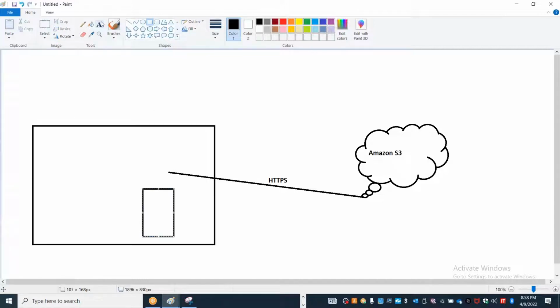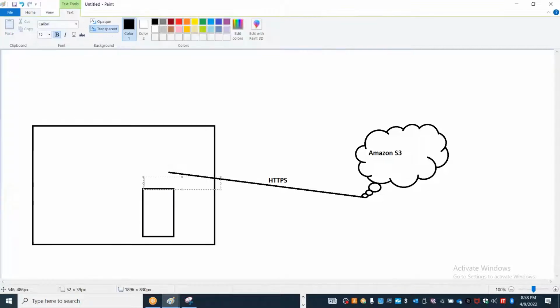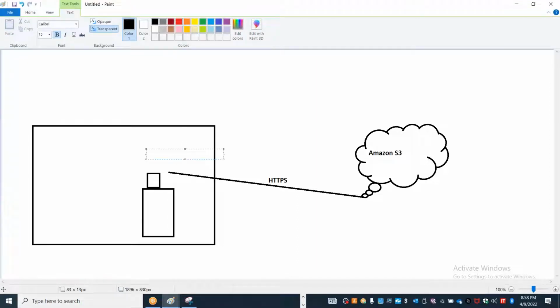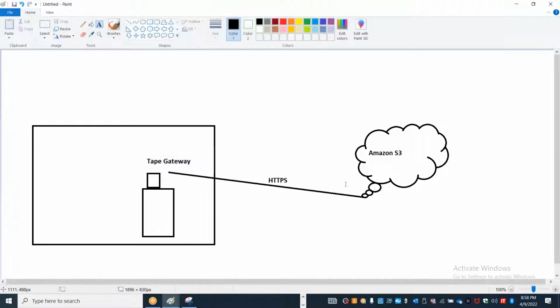Okay, and this VM will act as a tape gateway. So what it will do is, instead of allowing this tape to be available to the end machine, it will be allowing this to be accessed from the media server or the backup server. Okay, that is the biggest difference.